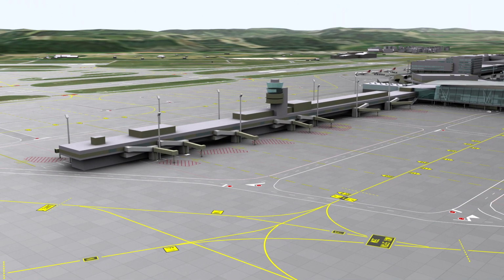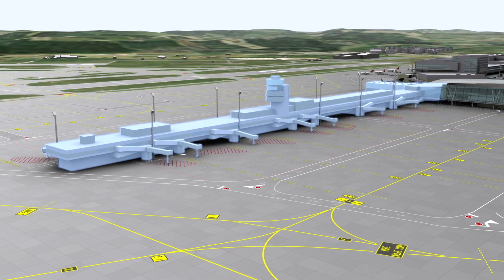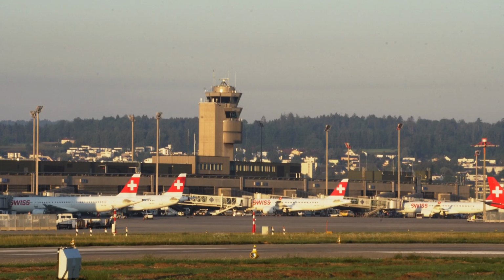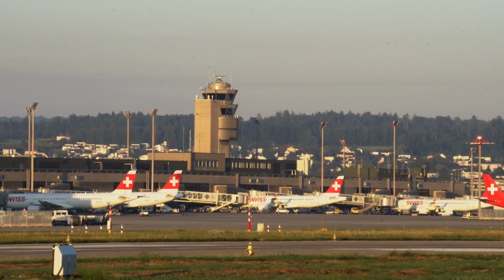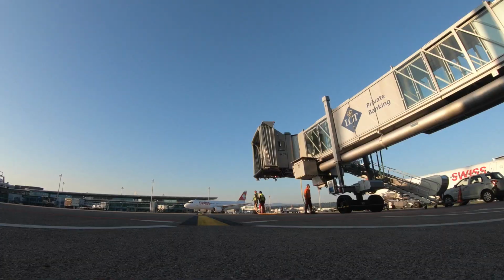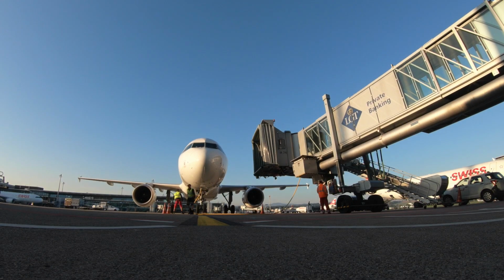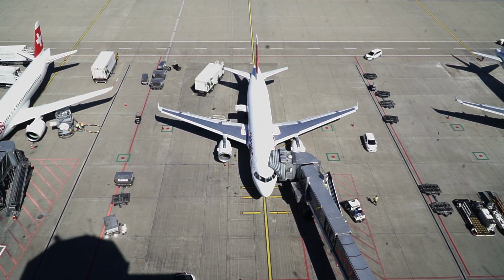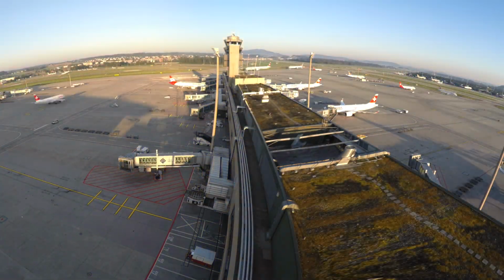Next is the construction of a new building to replace the 35-year-old Dock A. The current Dock A is essential for operating the airport. However, at peak times for flights and transfers, the airport is working almost at capacity and aircraft stands are in short supply. Dock A handles around 100 aircraft every day, a third of the total number of flights.